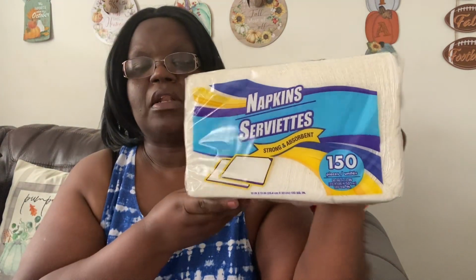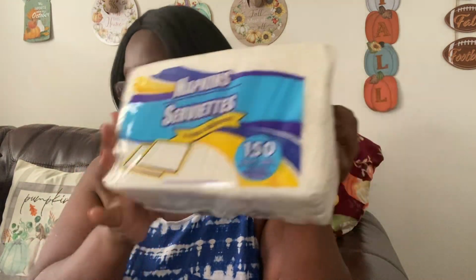The lady actually asked me, she goes, "Are you making turkey?" And I'm like, "No, but I will be in November like everybody else normally." But it's good to have that in your cabinet, because if you go look for that in November, it's gonna be gone. I did pick up a pack of the napkins. We were running low on our napkins, so I did pick that up.